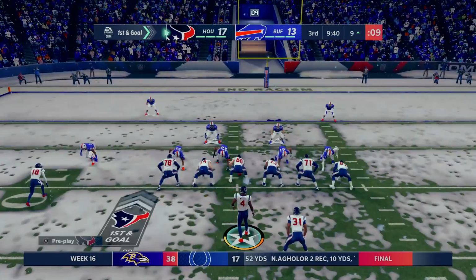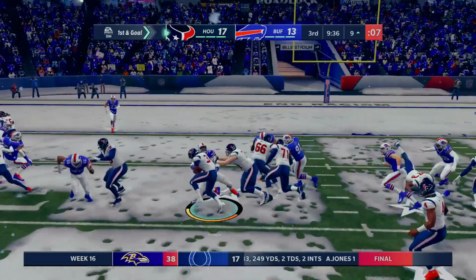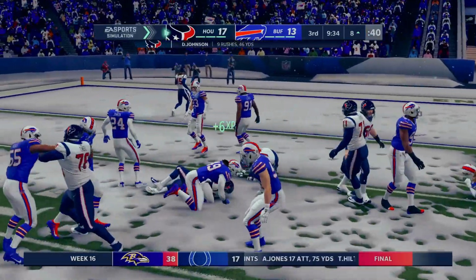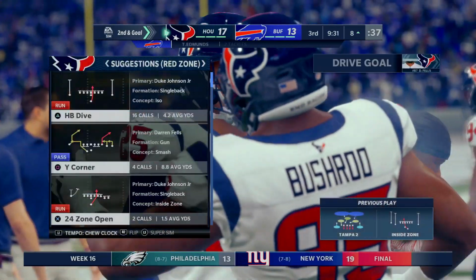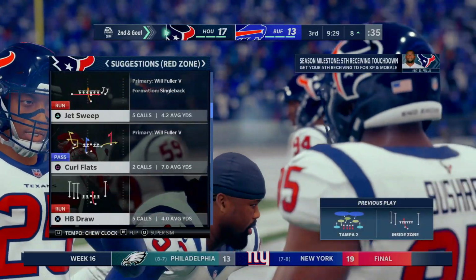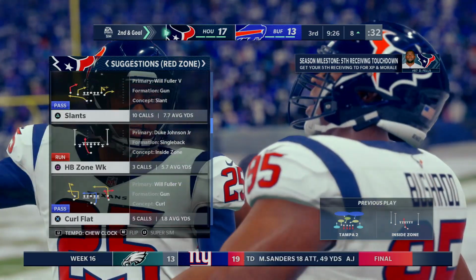Now, a little bit later in our drive, we have ourselves a 1st and goal from the 9. Watson in the shotgun hands it off to DJ onto the left side, who's not going to be able to break free, and will be brought down after just a gain of 1 at the 8-yard line, giving us a 2nd and goal now in this situation.